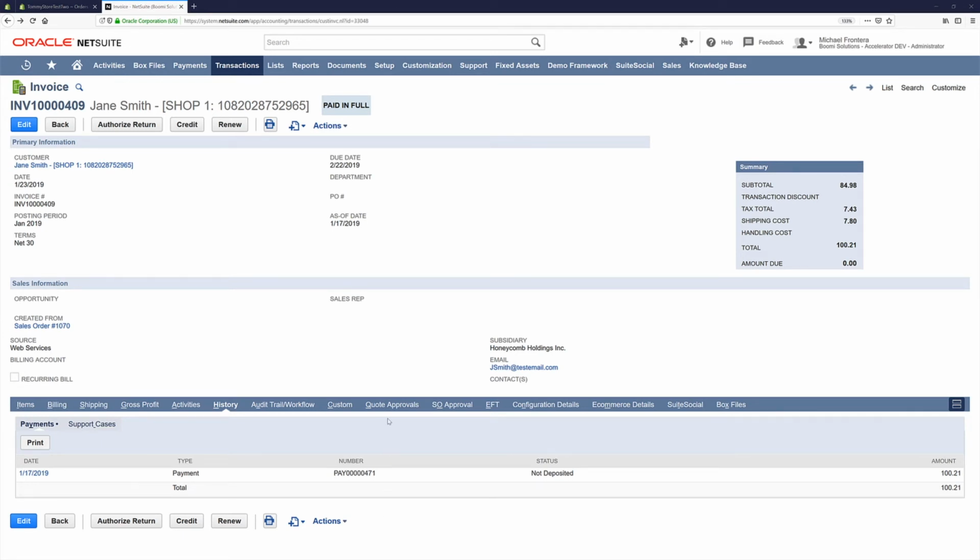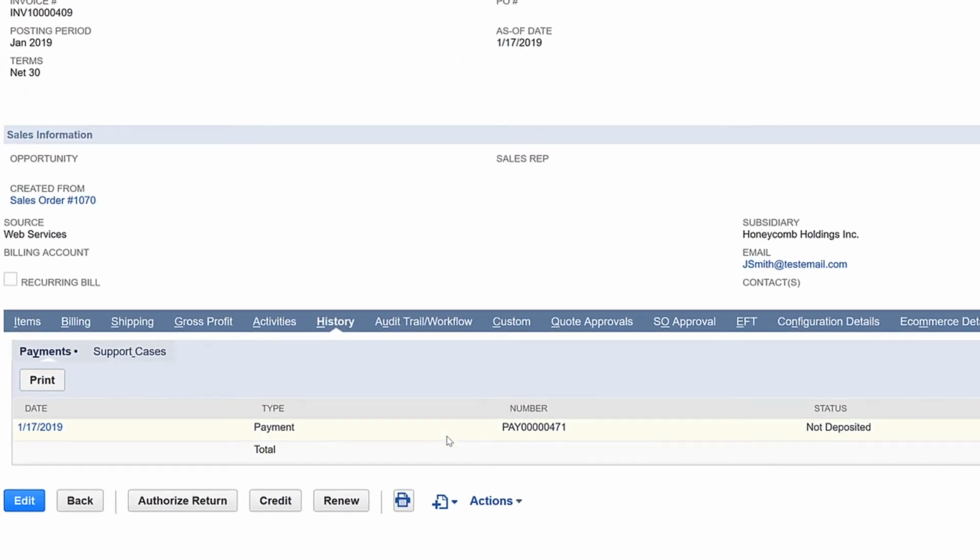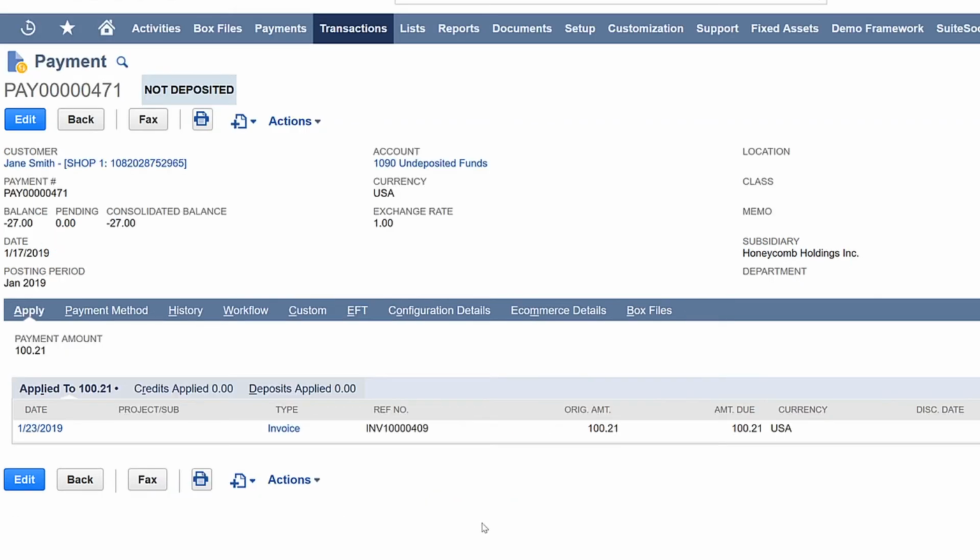After a few clicks through the item fulfillment and order records, we end up here on the invoice. From here, we can see the payment has been applied in full. Now, as our demonstration illustrates, the Solution Accelerator automatically creates the invoice and customer payment records for the full amount of the order at the time of its creation in NetSuite.